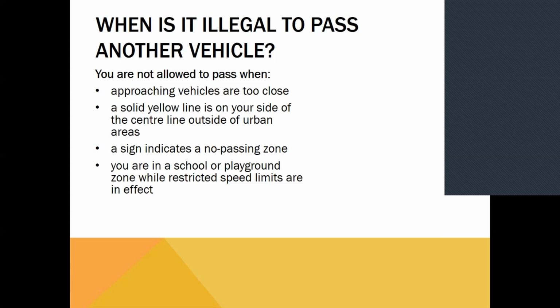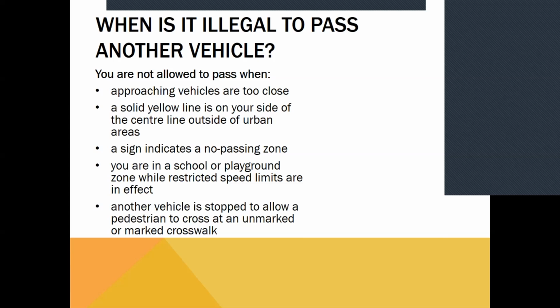So if the vehicle beside you, like a school bus, is stopping, you can't pass them. You've got to actually stop, slow down and wait, because there could be passengers coming out of that school bus intending to cross, but you can't see them through that school bus. So really important. It's illegal to pass in those zones when those restrictions are in effect.